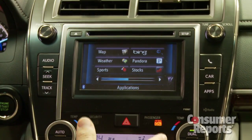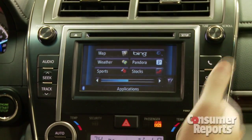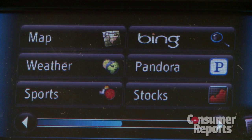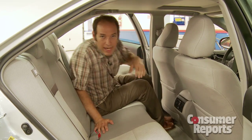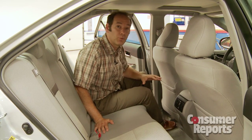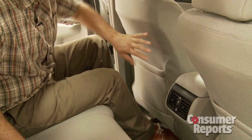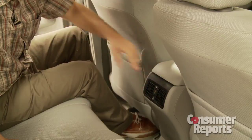The Camry is one of the first Toyotas that offers the new Entune system, which gives you a few apps that work through the data connection of your cell phone and gives you things such as Pandora streaming, stocks, and Bing search, which interfaces with your nav system. Now, the rear seat of the Camry, it's always been roomy, but this one's even better. And even though the car's not any bigger, they were able to eke out about 2 inches of extra leg room by reshaping the front seats and the center console.